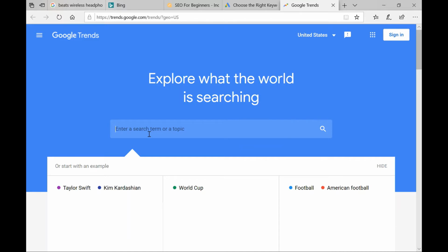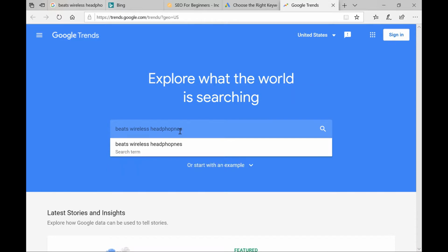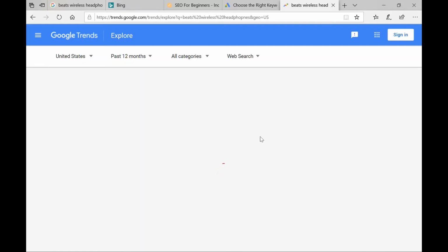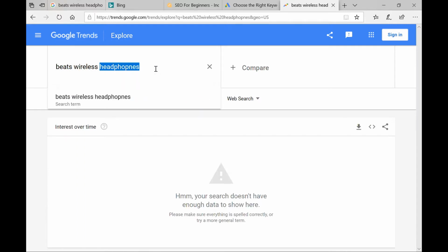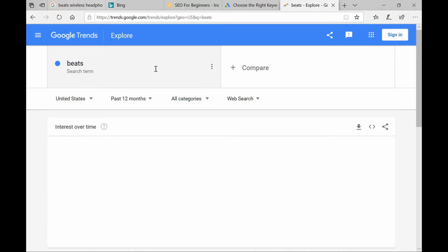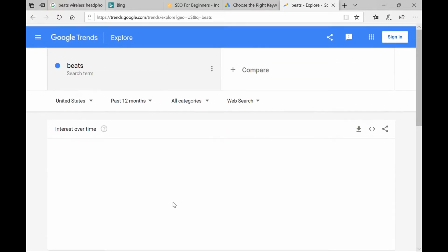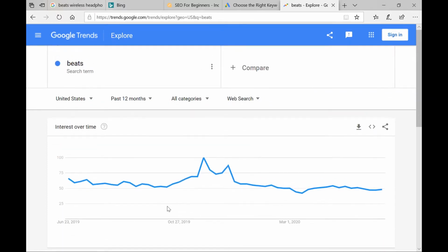So if it is Beats wireless headphones, just a moment, my connection is kind of slow here, but let's do this. Beats wireless headphones, and you just enter it and you can see how many people are looking this up. You can choose the country, the time frame, or anything. We're looking for Beats in the US. All right, kind of slow, sorry about that. So there you go.